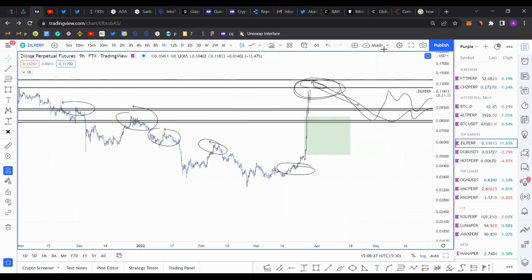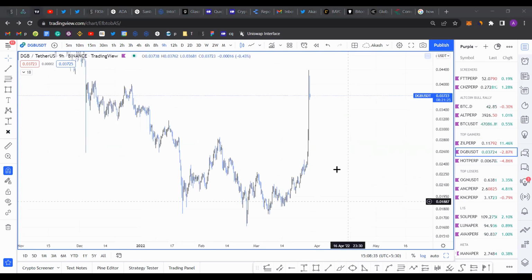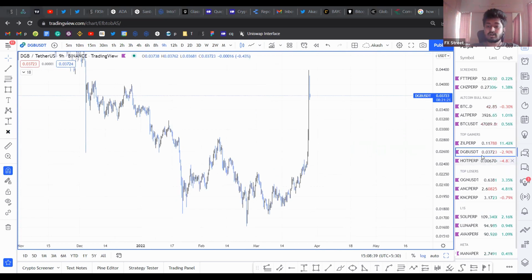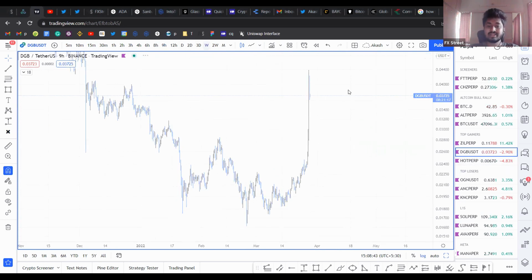So that's my take on Zilliqa. The next top gainer for the day is DigiByte from a weekly time frame.